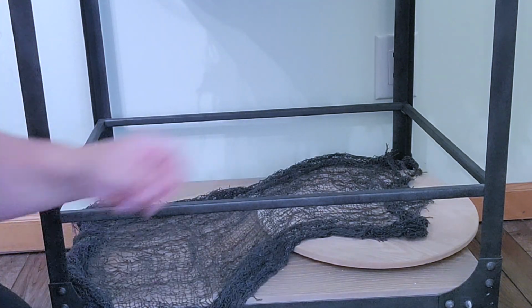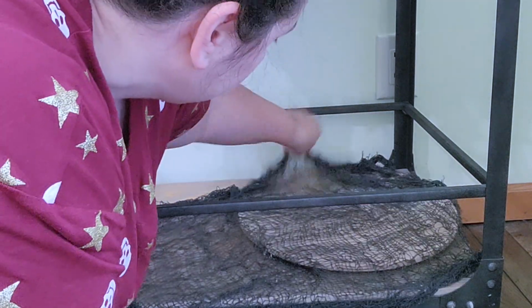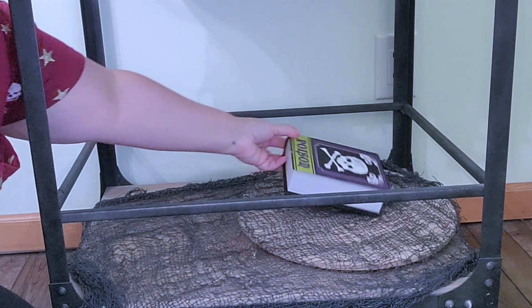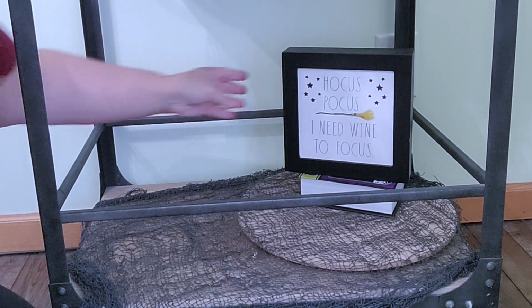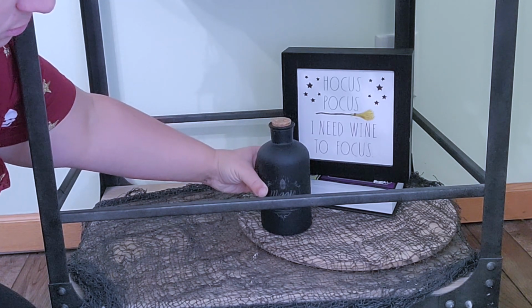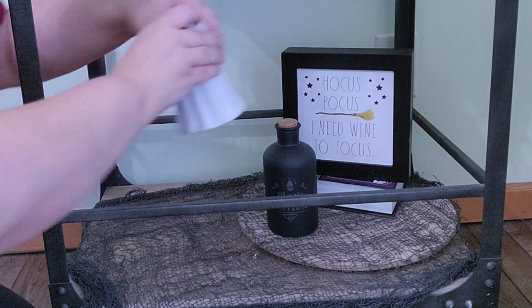Moving down to the bottom, I'm going to again add some creepy cloth, and then I'm going to go in with another book just to add some height, because I'm going to add this sign I got from TJ Maxx. It says, "Hocus Pocus, I need wine to focus," and I just thought that was so funny. Next, I had one more little potion bottle, so I thought I'd add it to the front. Then I'm going to go in with another one of these light up ghosts.